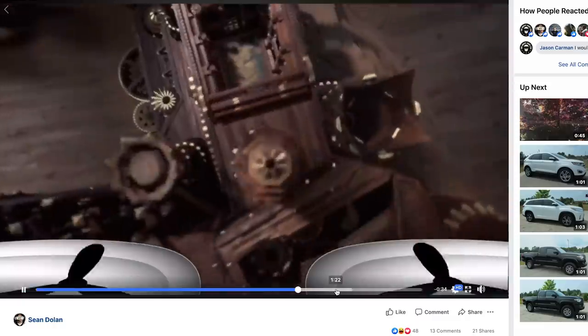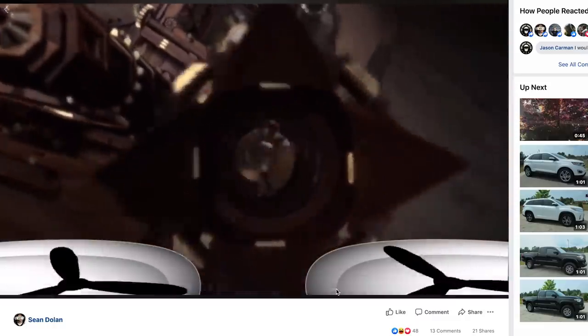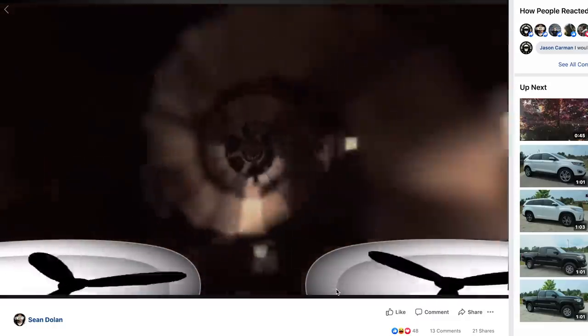It looks good. It works really well on certain shots. That not so much. Oh, you're at the dive. What are you talking about? With the dive, that worked.